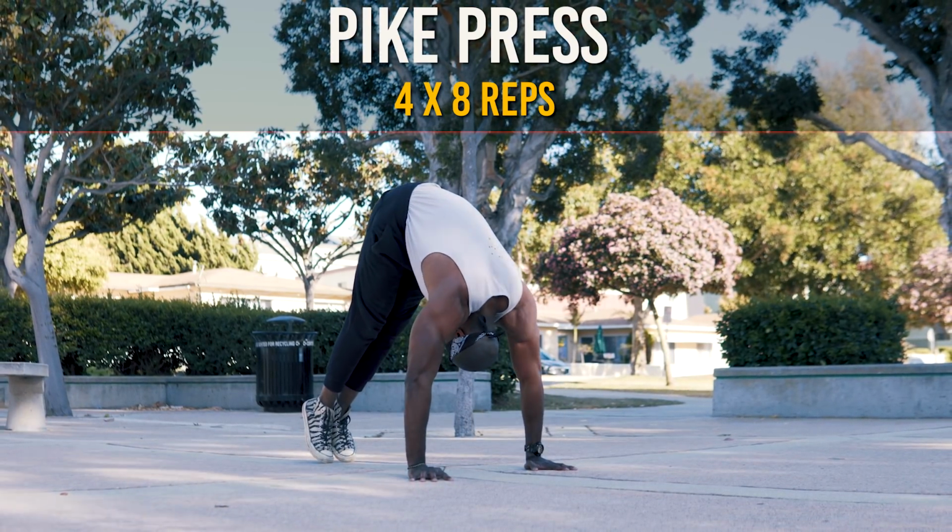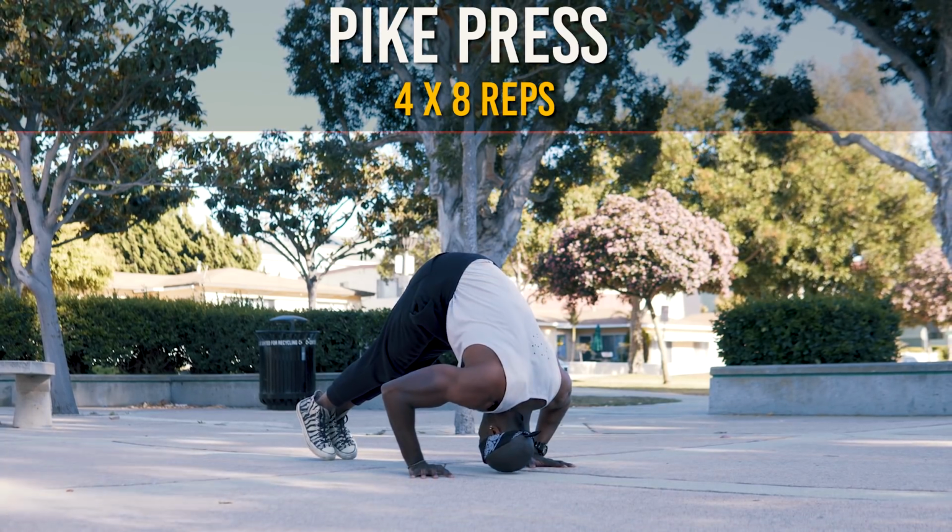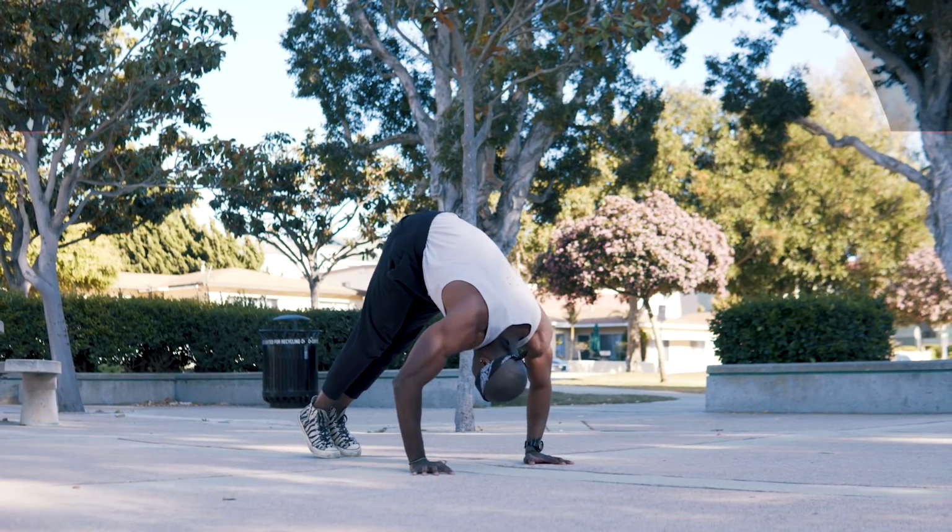I must reiterate this, guys. You have to lean forward. This is going to put a lot more stress on your shoulders and your upper chest, and hence make this exercise a lot more effective.